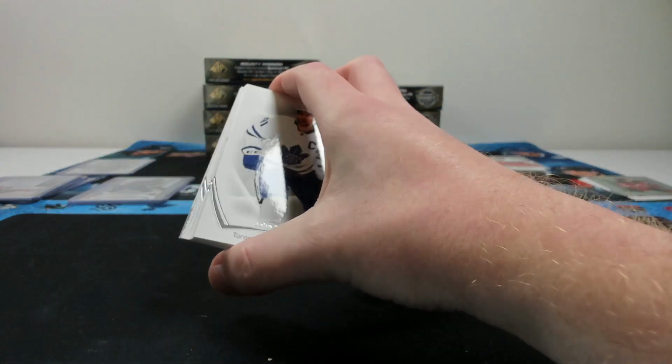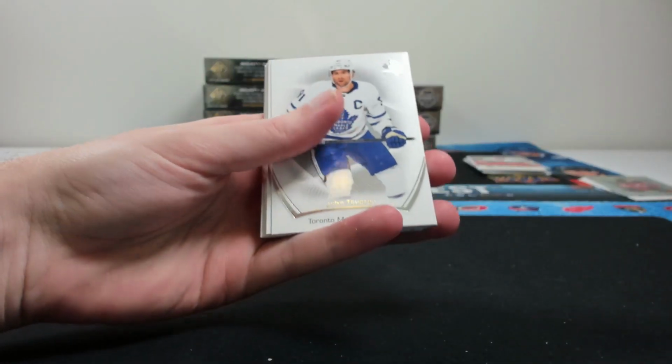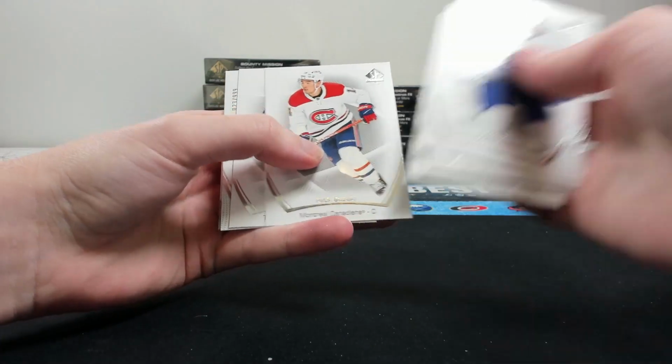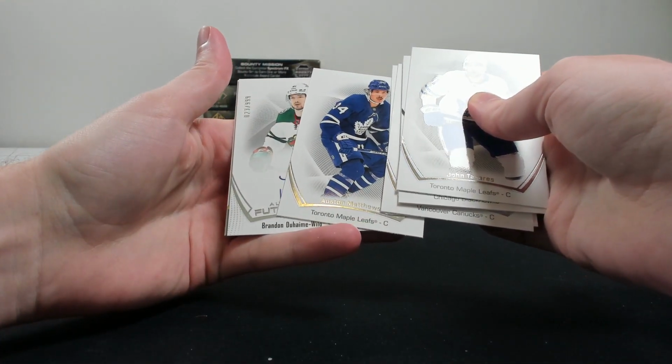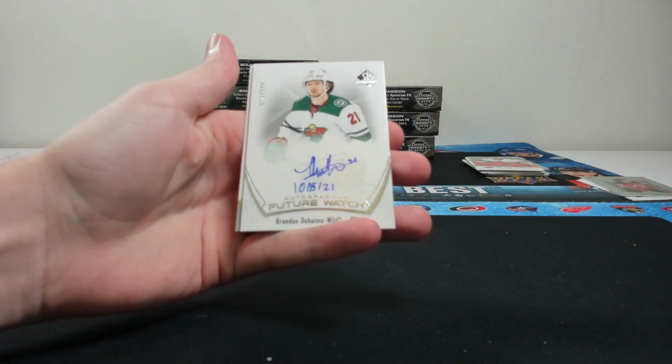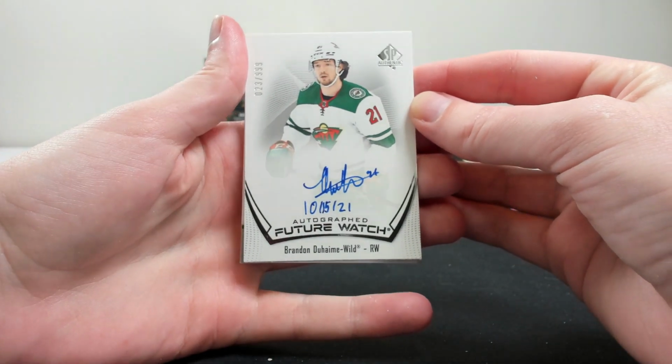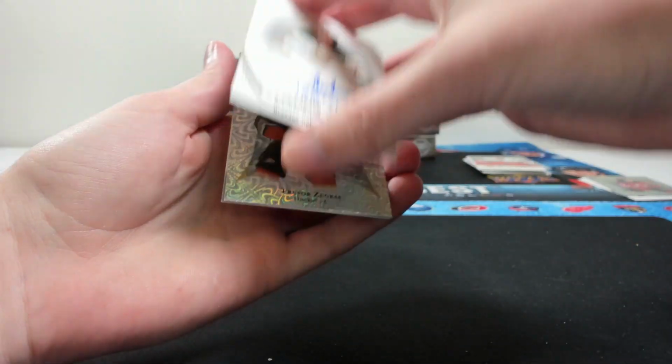We should hopefully get a full team set because it's only a 100 card base set. So should get it, but just in case, you never know sometimes. Oh, here's our first Future Watch. Oh, nice. Inscribed Future Watch auto of Brandon Duhaime for the Wild with the debut date, number 23 of 999.